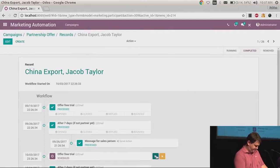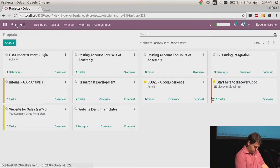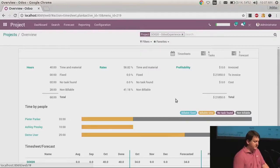And let's have a look. Still based on the project management app. So new project now have, of course, a better design for the Kanban, but every project has its own dashboard. So here's the dashboard of one of my projects, customer projects. And on this dashboard, you can see details of your hours. So I did 40 hours that will be billed based on time and material, 0 hours that will be billed based on fixed price, 0 hours that are not linked to something to be built, and 28 hours that we decided to offer to the customer that are not billable.